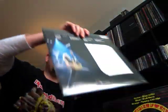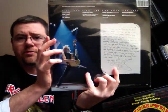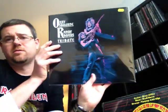Now this is a beautiful pressing of Tribute. Tribute's probably one of my favorite live albums. I absolutely love this record, and it's a beautiful pressing, double LP gatefold. Very, very nice.